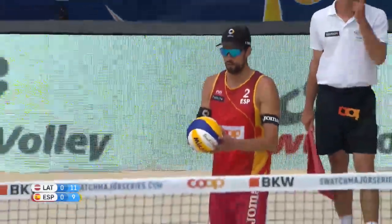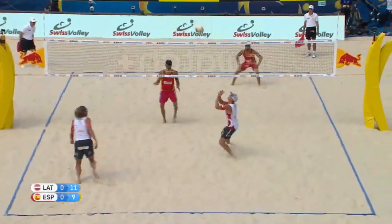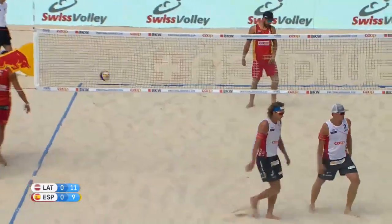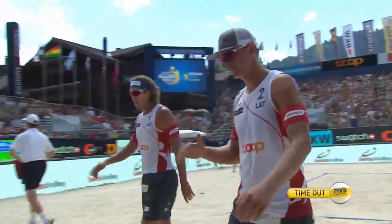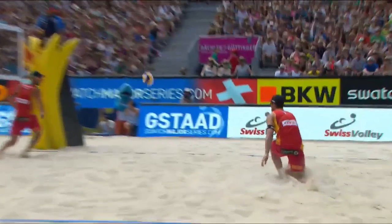Still too clear, Latvia. Gavira with service, 28 years of age, born in Malaga, now residing in Tenerife. Samoilovs, again, a lovely little touch on the ball over the top of the blocker. 12-9, 21 total on the board. First technical timeout of the match. Nice little roll shot right there.